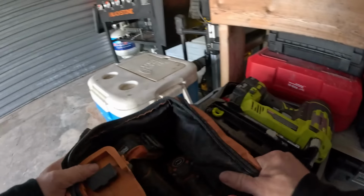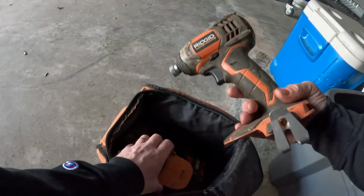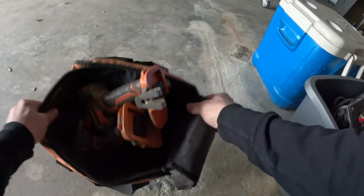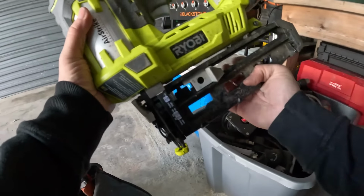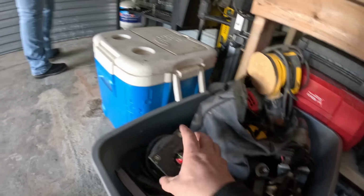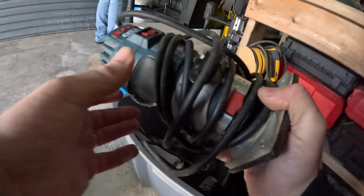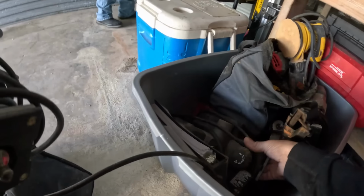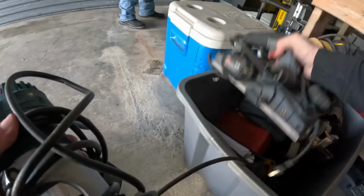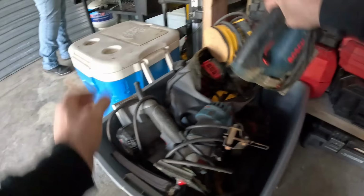Yeah. All right, back here, look at this. We got the tool mother lode. Is that what this is back here? We've got, look at all these Ridgid battery-powered tools. We got a Ryobi battery-powered nail gun. Look at all these. DeWalt sander. There's another Milwaukee tool. There's a Bosch, what do you call this thing again? Router. Here is a Porter-Cable sander. I mean, there's more down in there too. Here's a Bosch jigsaw.